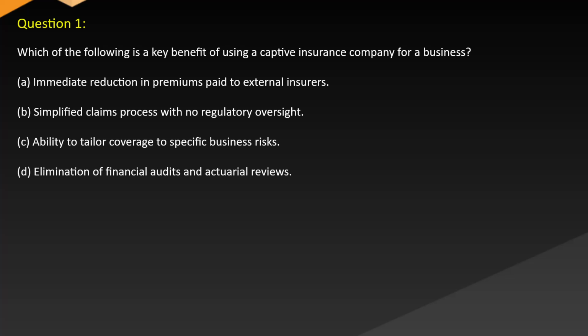Question 1. Which of the following is a key benefit of using a captive insurance company for a business? A. Immediate reduction in premiums paid to external insurers. B. Simplified claims process with no regulatory oversight. C. Ability to tailor coverage to specific business risks. D. Elimination of financial audits and actuarial reviews.